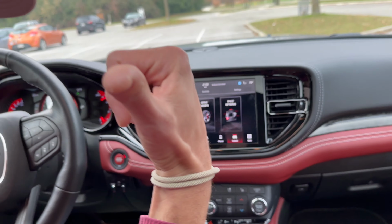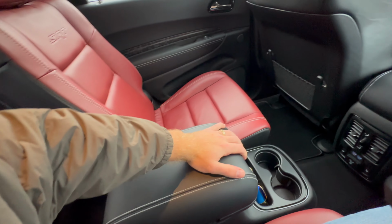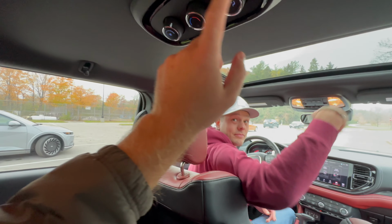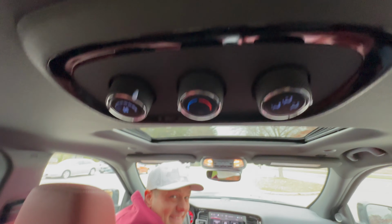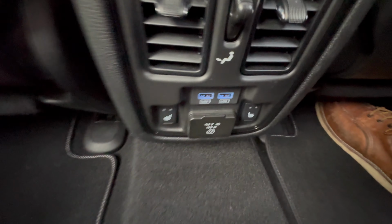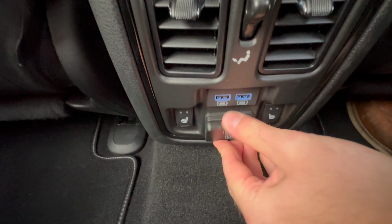But you also have some pretty nice stuff going on in the back. Yeah, so in the back you have 2 captain chairs, and you have this center console here, which is kind of nice. 2 for beverages. Climate controls up here, makes you feel like a fighter pilot. Very minivan to me. Yeah, seriously. Or minivan, fighter pilot or minivan, pick your poison. Then down here you have 2 level heated seats, no cooled seats back here. USB, no USB-C, and you also have a conventional outlet.